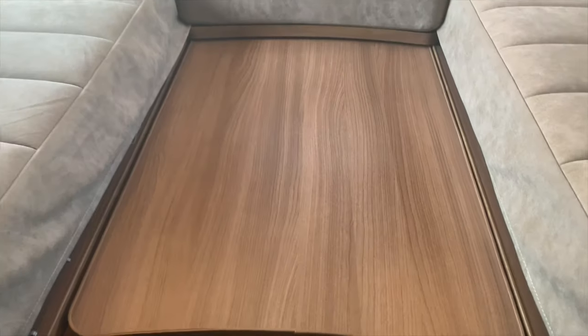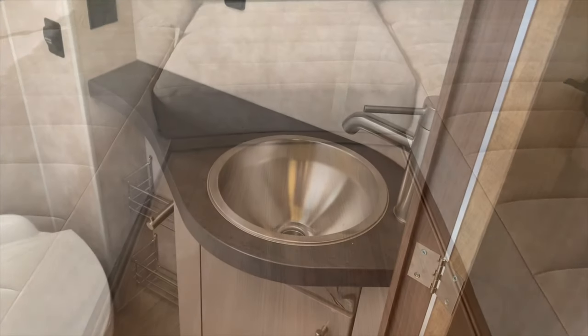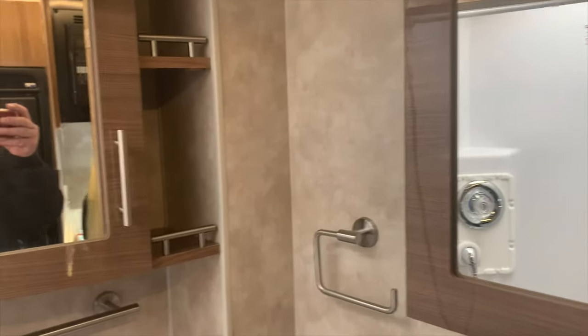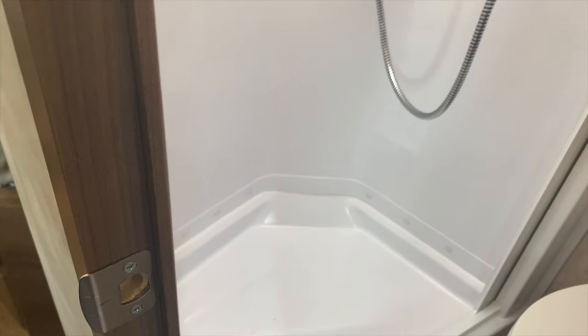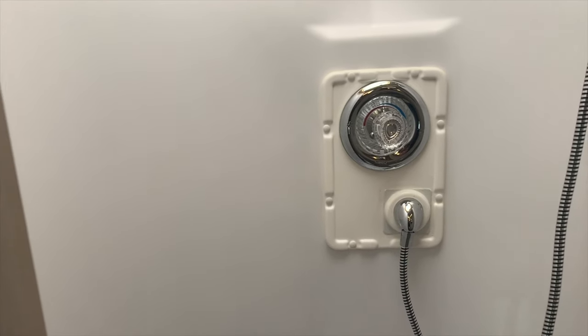That's how you pull that out. You make the king bed out of it. Good size counter. Two medicine cabinets. Guess you use one for towels. There is the shower. I'm 6'1", about 315, and it's a little tight for me, but it's not a non-starter.